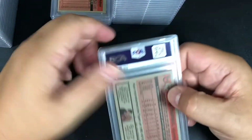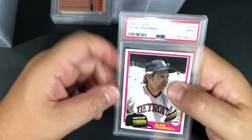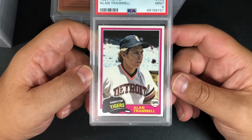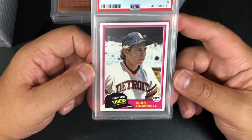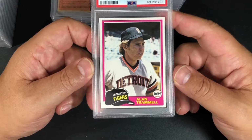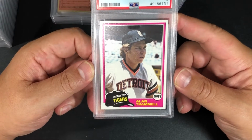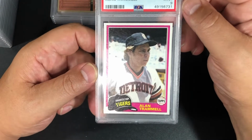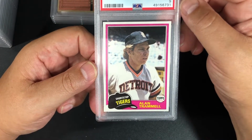Here's the other Tram I was telling you about. And I can see it's all centered here, so definitely an 8 or 9. Oh, another 9. Trammell was a great player. If you guys were lucky enough to see him play, he was a great player and a Yankee killer. Big-time Yankee killer. I remember a grand slam he hit in the upper deck in Detroit back when they had that cool Tiger Stadium. But another 9 Trammell.